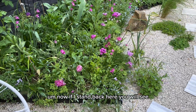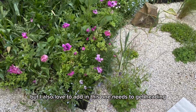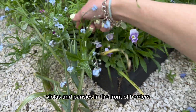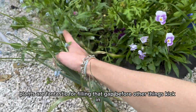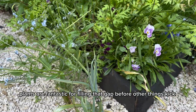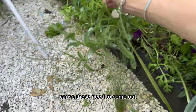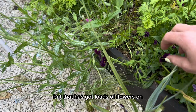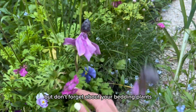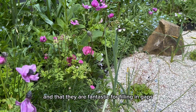Now, if I stand back here, you will see I've got some forget-me-nots in the front, but I also love to add in, this one needs deadheading, violas and pansies in the front of borders. Now, bedding plants are fantastic for filling that gap before other things kick in. And actually, there's one in here that you can't even see because these need to come out, but that has got loads of flowers on. Like I said, just needs a bit of a deadhead and a bit of a spruce up. But don't forget about your bedding plants, and that they are fantastic for filling in gaps.